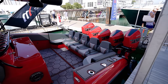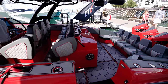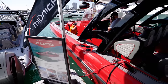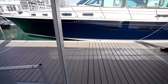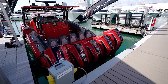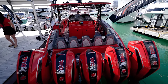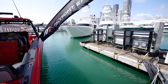Here's the Solstice right here. So it's similar to this one. And beautiful, beautiful boats, guys. And we actually did a sea trial on a Solstice. So I'll tell you what, yours truly was here saying, go faster, actually no, I was like, Leslie, slow down, please. She took my man card that day, guys.